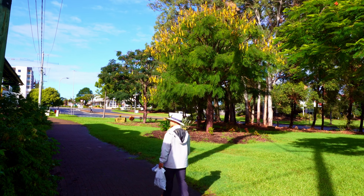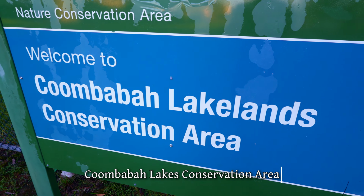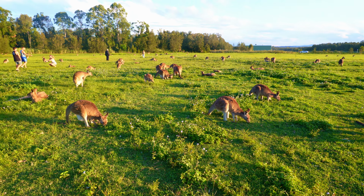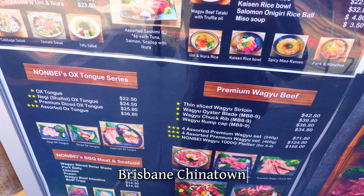But before we get to the best thing to do in Brisbane, let's go over some honorable mentions, like the conservation park you're seeing right now. It's free to enter at the time of this video, and that's all that matters. Plus, they got so many kangaroos, it's almost kinda scary. And the Chinatown in Brisbane, perfect if you're looking for Asian food with affordable price.